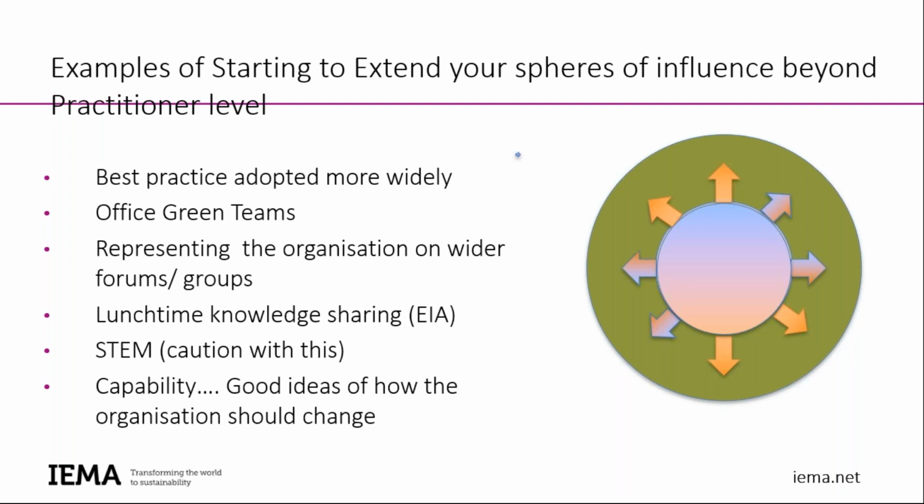Perhaps you represent your organisation on a wider forum or a group. Or perhaps you've set up some knowledge sharing topics within your organisation where you're showing initiative and sharing knowledge in a wider context beyond the project level. And as I say, you don't have to be a senior manager to be successful. Ultimately, you've got to show capability. So if you don't have the experience of senior leadership, then approach this application brimming with ideas about how the organisation ought to change. If you were in charge, what would you do?